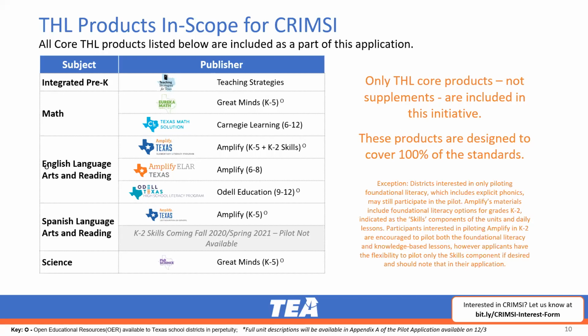One exception here to note is here on the bottom right of your screen. So districts who are interested in piloting foundational literacy, including explicit phonics instruction, may still participate in this pilot. Amplify's materials do include that foundational literacy component for grades K through 2, which are indicated as the skills component of the units and daily lessons. We encourage folks to look at both the foundational literacy and the knowledge-based lesson hand in hand. That's the most efficient way to use Amplify. However, districts will have the flexibility to pilot only the skills component if that's the route that makes most sense for you.